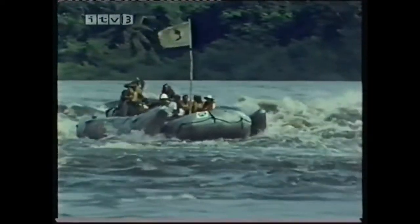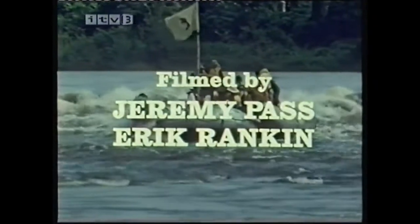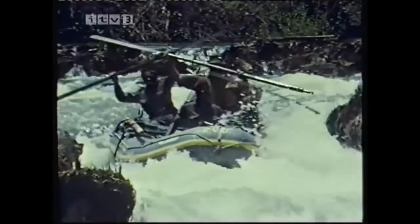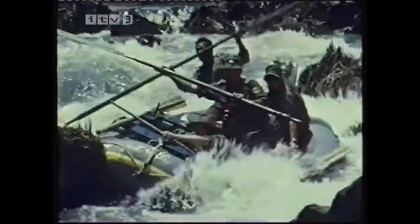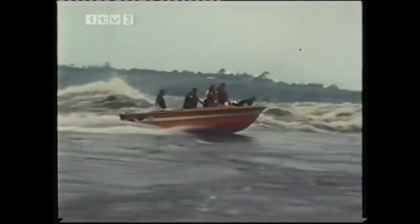It included giant inflatables capable of carrying 30 men, specially designed rubber boats called professionals that could be rowed through white water, small recce boats driven by 40 horsepower engines, and jet boats so powerful that they can climb up the side of a deep whirlpool as if riding a wall of death, and in one case actually had to do so.